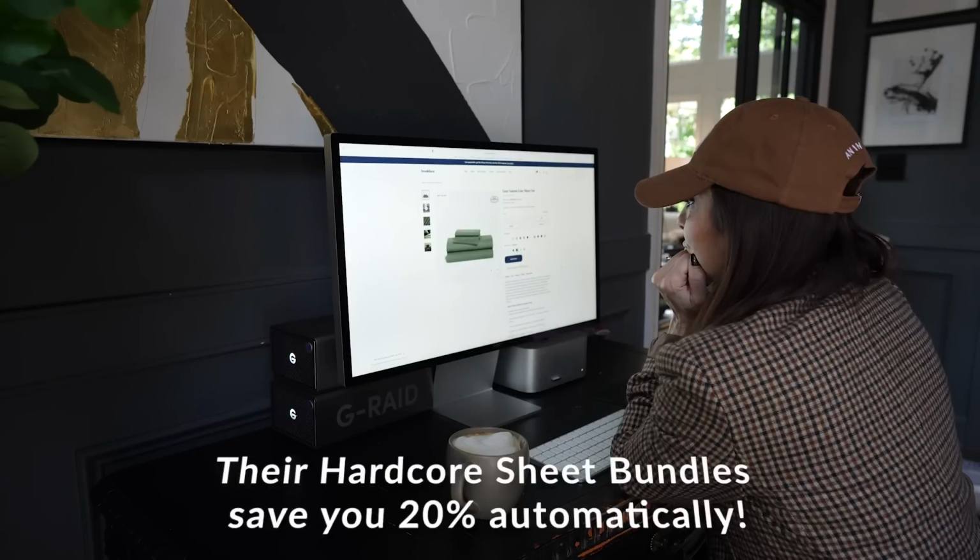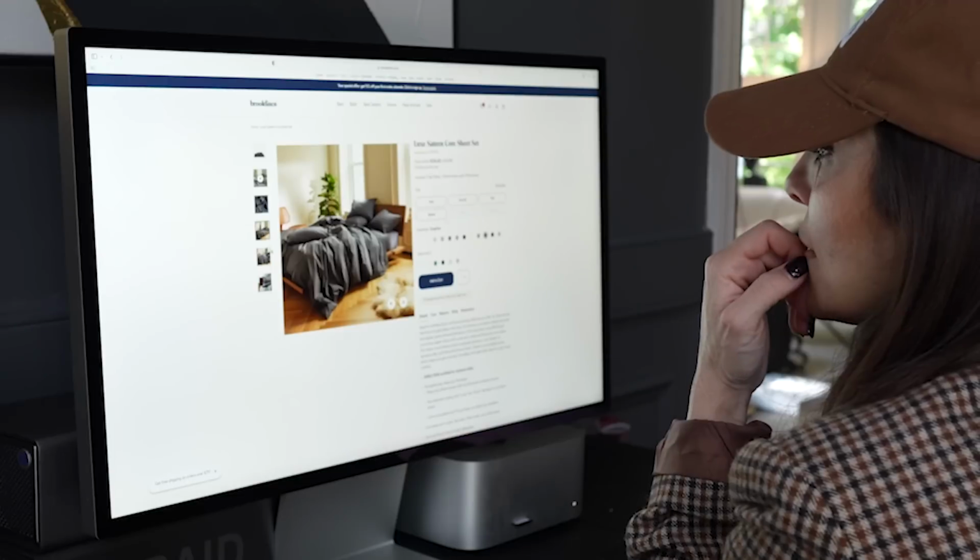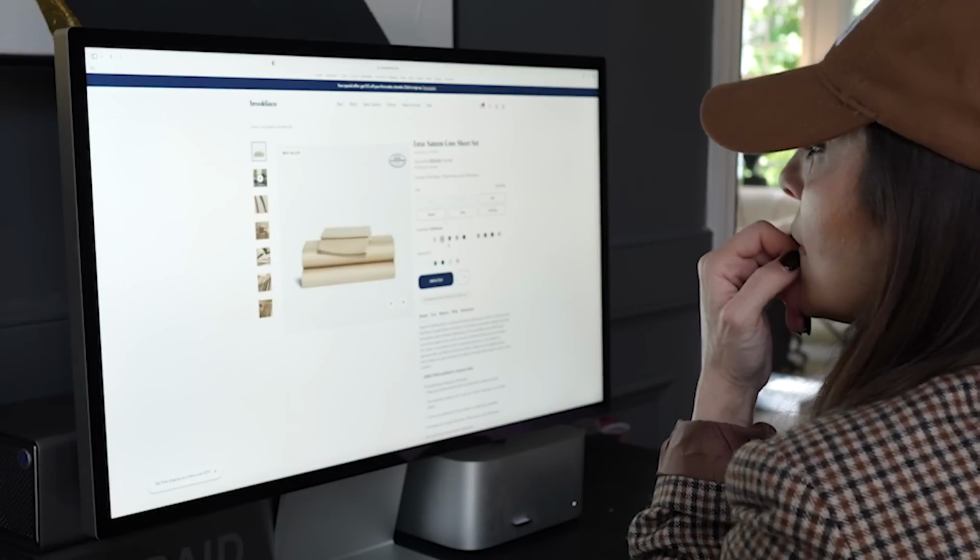When it comes to selecting the items for my bed, I absolutely love to mix the textures. So I love the sateen finish of the sheets.